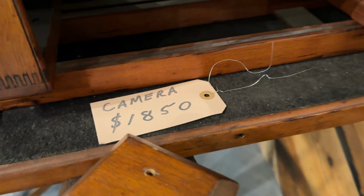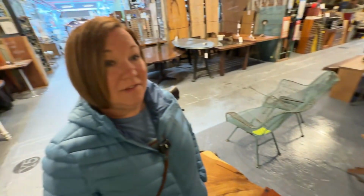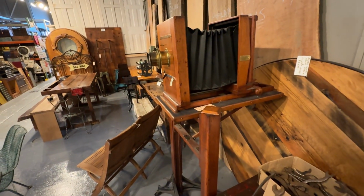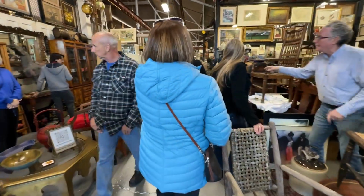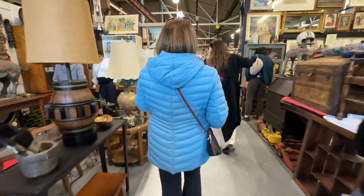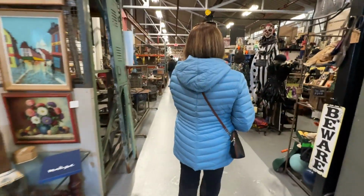Okay, notice this really, really old camera. Look at how old it is. And it's on wheels. You almost have to wonder, was that around when Abraham Lincoln was around? I mean, that is amazing. Really neat. That's cool. That's very cool. This one's over here as well. I don't know if you've looked over there.